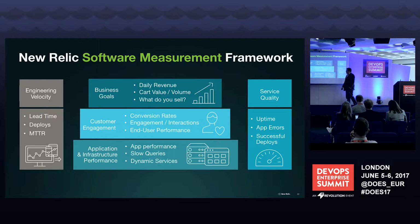So this is where New Relic's software measurement framework comes into play. So yes, we're interested in ensuring that we can drive engineering velocity. We want to understand how long it's taking us to do things, how successful we're being in terms of deployments, etc. How quickly we can resolve issues, etc. We need to understand about service quality, our uptime, whether or not we've got errors, the success of our deployments, and whether or not we're improving things for the customers. But we need to see it from the application and infrastructure perspective.